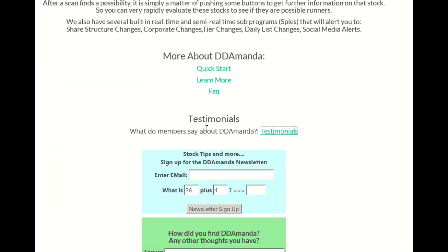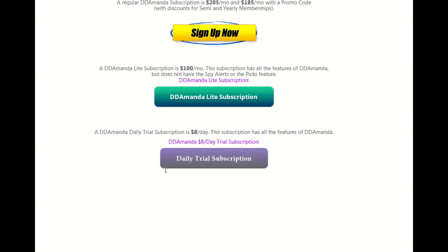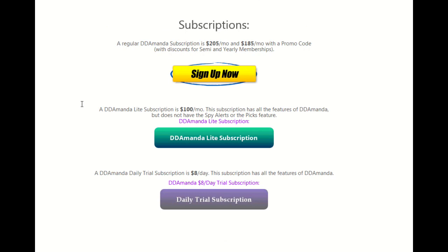Anyway, if you want to try, look at all these features. Dollars traded, 7 MA crossovers, all sorts of stuff. They've got an $8 a day trial subscription, so you can check her out and see if you like her. And then some other subscription levels here. Anyway, I highly recommend this, guys, and do check it out and make some money.